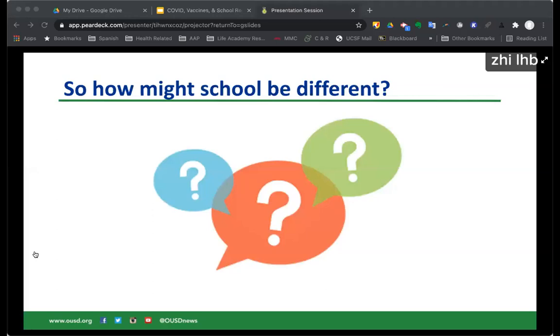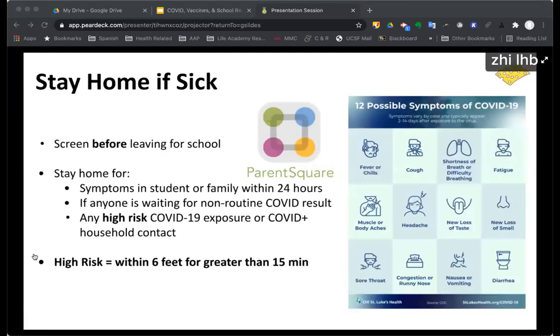So let's talk a little bit about how school might be different to keep us healthier. One big difference is we're going to need to screen ourselves for symptoms. So a lot of the time when we think about COVID, we think about cough, fever, body aches. And these are COVID symptoms, but there's a lot of other COVID symptoms, especially in younger people.